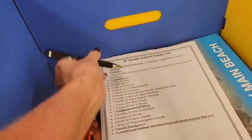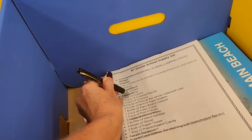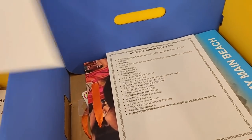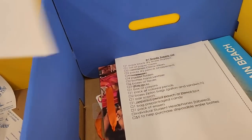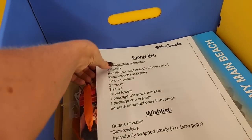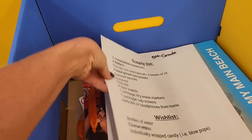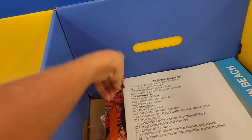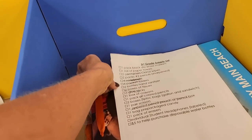Glue sticks. There. Okay, Expo markers. Expo markers. Who needs Expo markers? We also need earbuds or headphones for 5th grade. Expo.